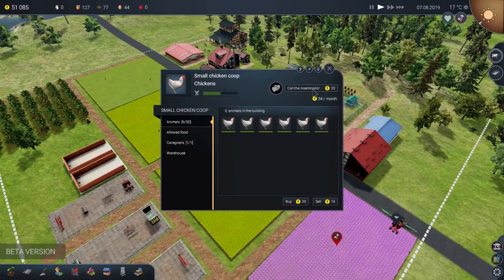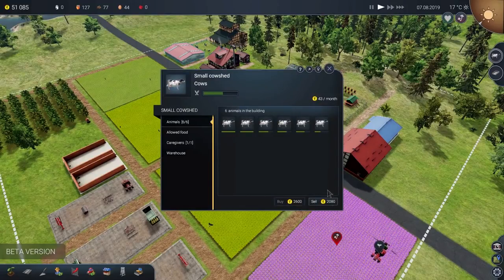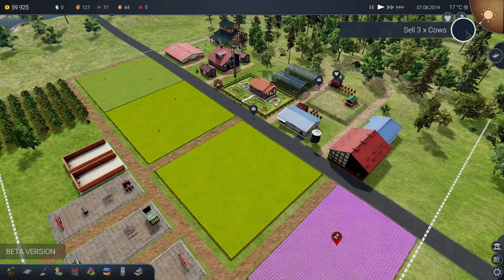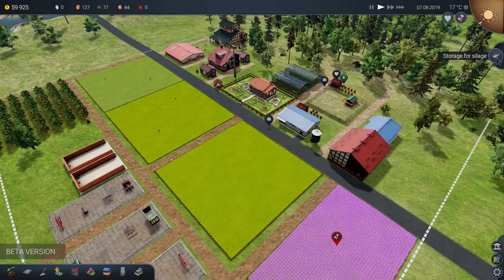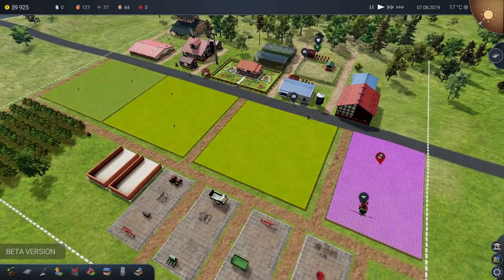The only thing we haven't seen is the chicken inseminator, which hasn't been around for a while, and neither has the cow one, but that's probably because we've got 6 cows and we can't have any more. So let's sell 3 of them. There we go. Oh, I did a thing. What money did I get? 2,600. Okay, that's nice. I need to put a storage for silage as well as one of the little quest thingamabobs. But that's absolutely fine.